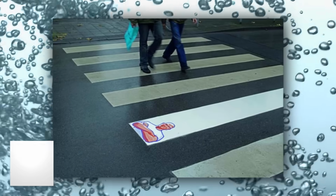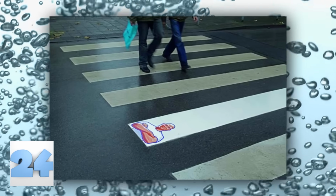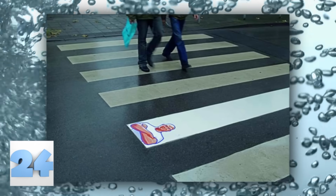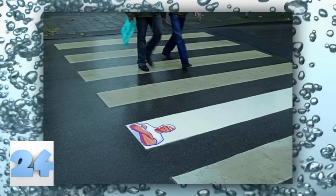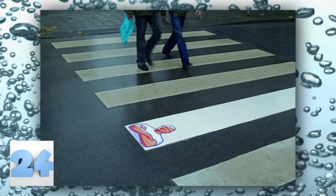Number 24. The strength of clean. The individual who came up with this brilliant idea is an absolute genius. Not only was this advertisement clever as heck, but it also uses minimal materials to create, and it's in an extremely public place that sort of forces people to look at it. Since they're looking at the ground when they walk anyways, people are sure to see this punny advertisement.